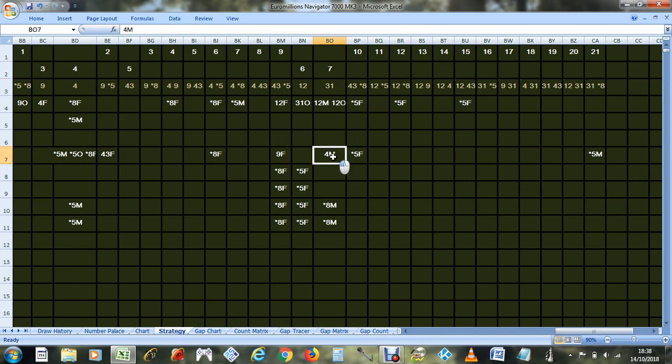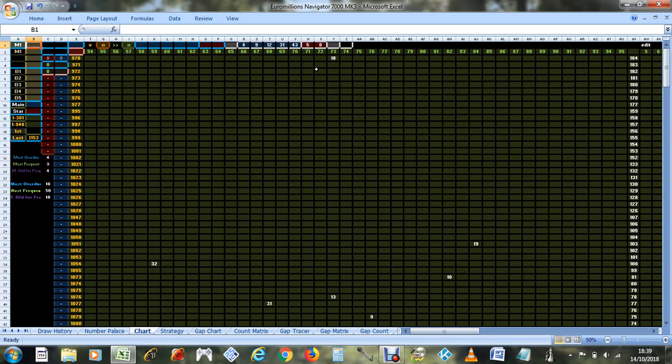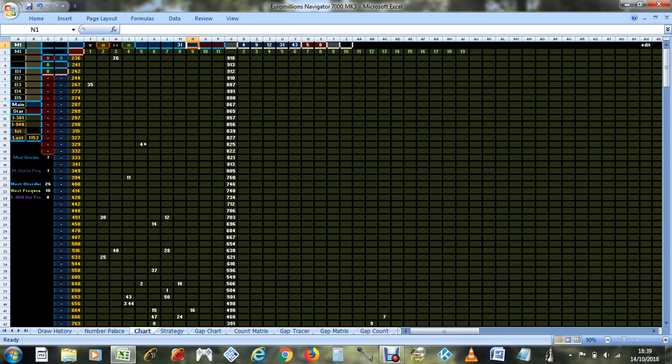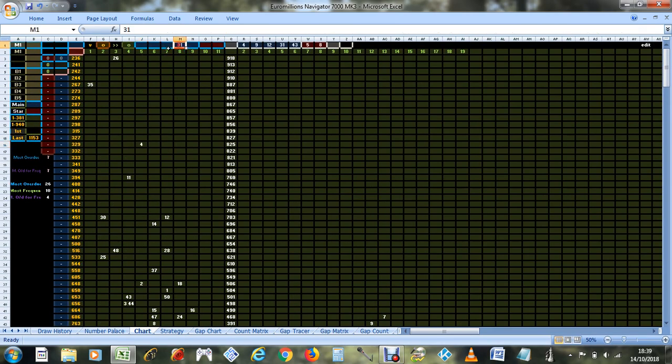Now when we look at machine 1 and main number 31 together, then it turns out that number 4 is most overdue for its frequency to occur with main number 31 and machine 1. So that's good because we're picking number 4, so 31 points back to number 4 as well. So it's strong with 12, strong with 4, 4 and 9 strong together, and 9 and star number 5 point to number 43, and so on and so on. 43 and 5 point to 12, 12 points to 31, 31 points back to 12 and 4.